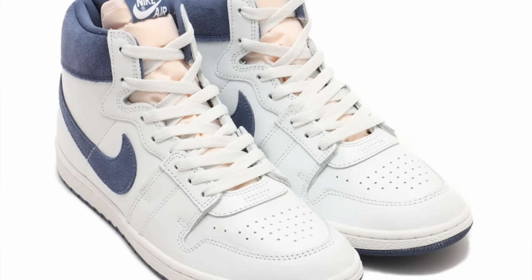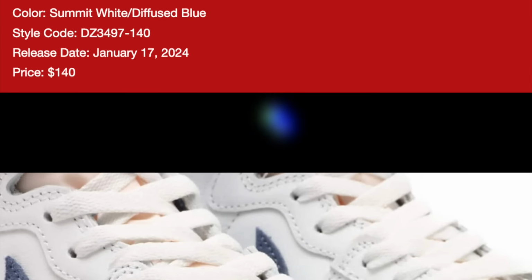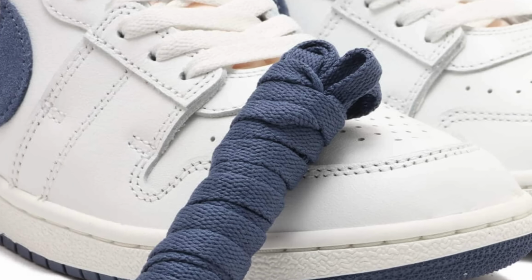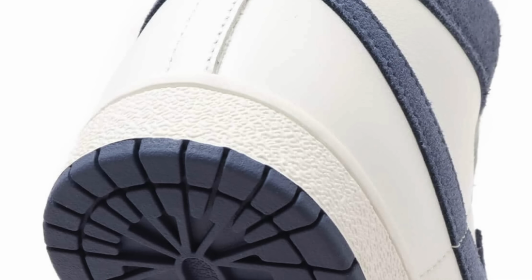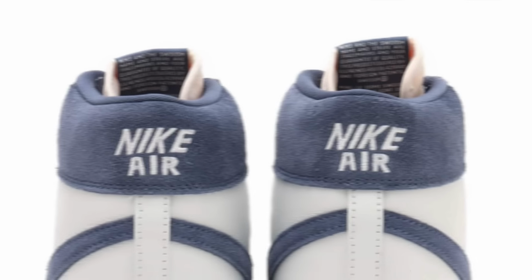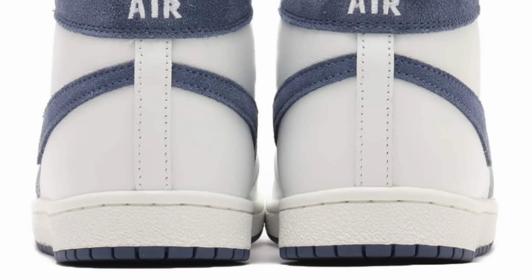Kicking off the second half of January on the 17th, tomorrow for $140, we got the Jordan Airship Diffused Blue dropping, but it's only going to be at some select boutiques. The Nike drop is not going to be tomorrow. This is a pretty nice looking sneaker, especially if you like that vintage retro looking vibe, but unfortunately, I would not expect these to be profitable.